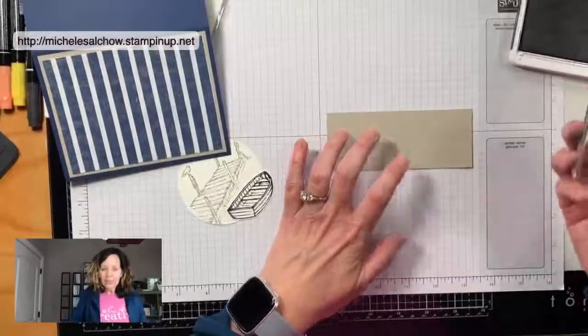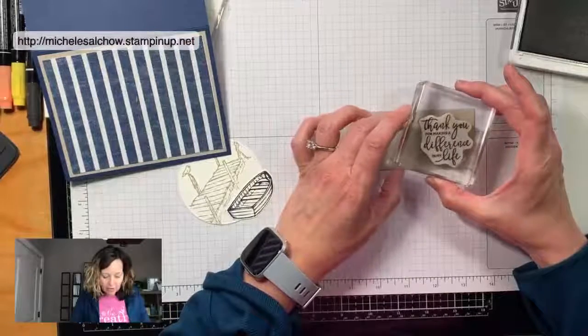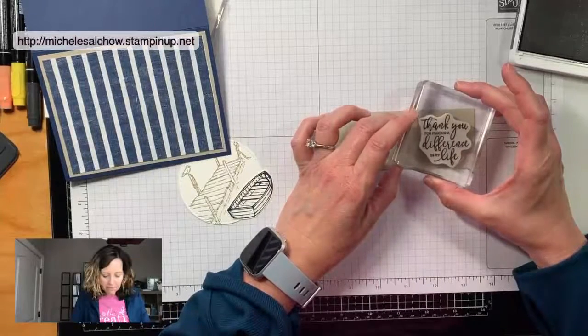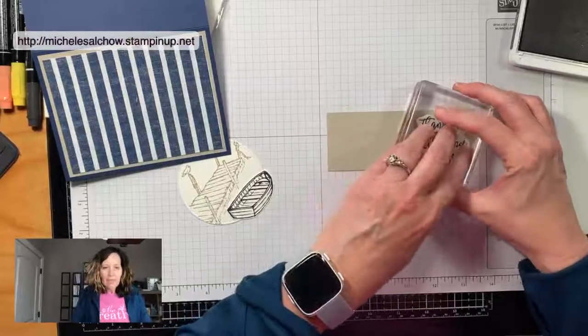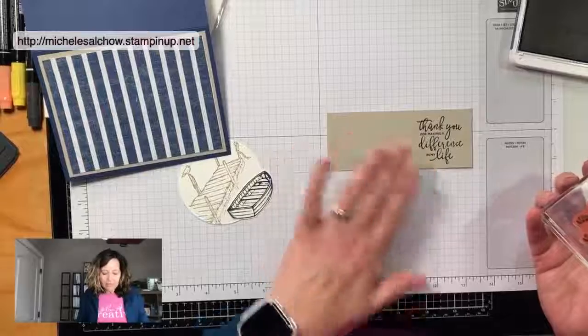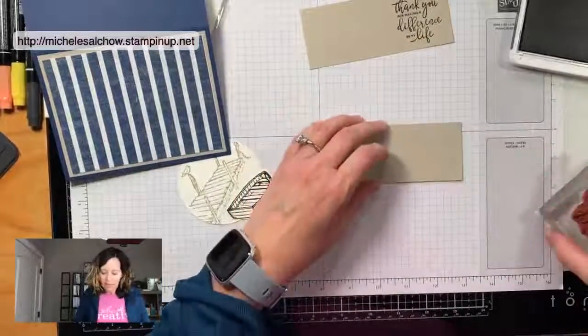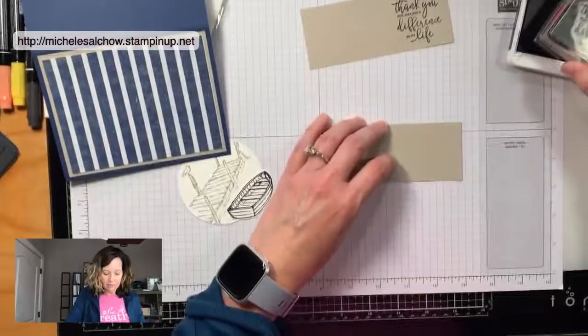Sometimes with your greetings, a Stamparatus is nice to use because it'll help you get everything straight and in place. I'm not that picky. I can't get everything straight. So I just wing it. That looks beautiful to me. And while I'm at it, I'll go ahead and do this one.